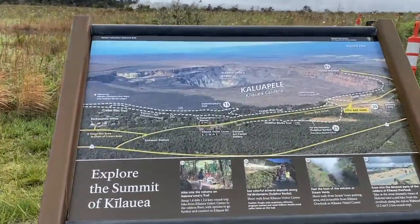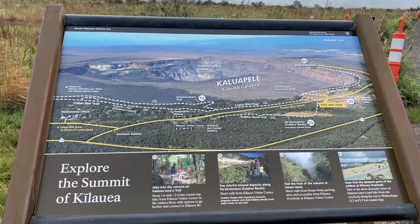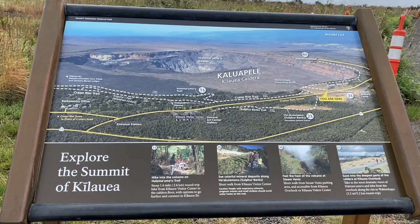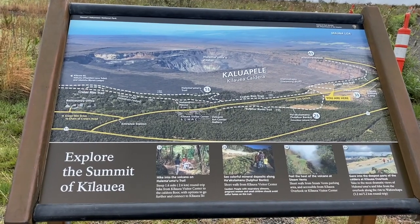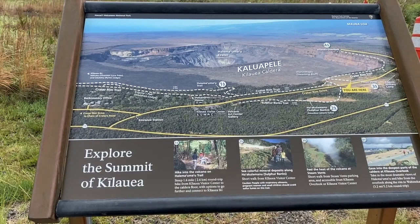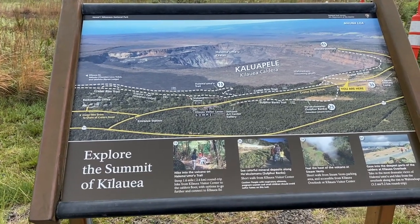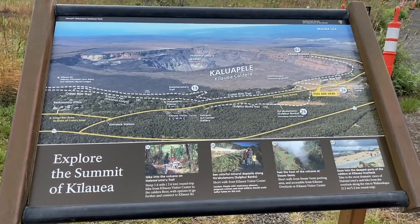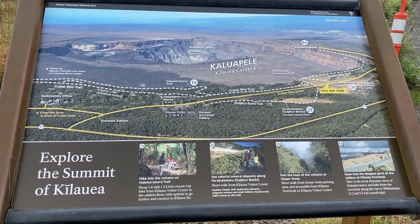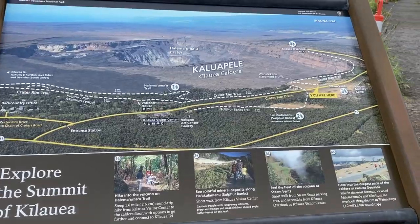Guys, so this is the summit of the Kilauea volcano, guys. So 2 years ago, this actually erupted. It blew out a lot and ruined a lot here. So currently a lot of things are closed right now, but at least we get to see the opening, the caldera of the Kilauea volcano and show you guys. So come on, let's go.